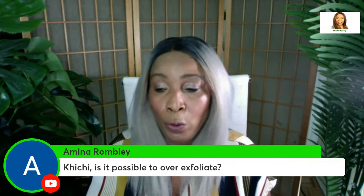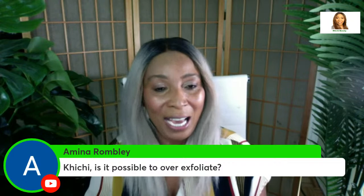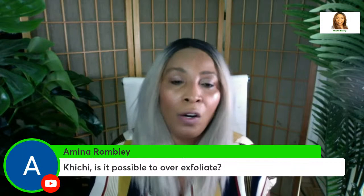They do have some daily exfoliators out there on the market. Those exfoliators have very, very fine granules that will not irritate the skin. However, I personally think that you should still only do two to three times per week.